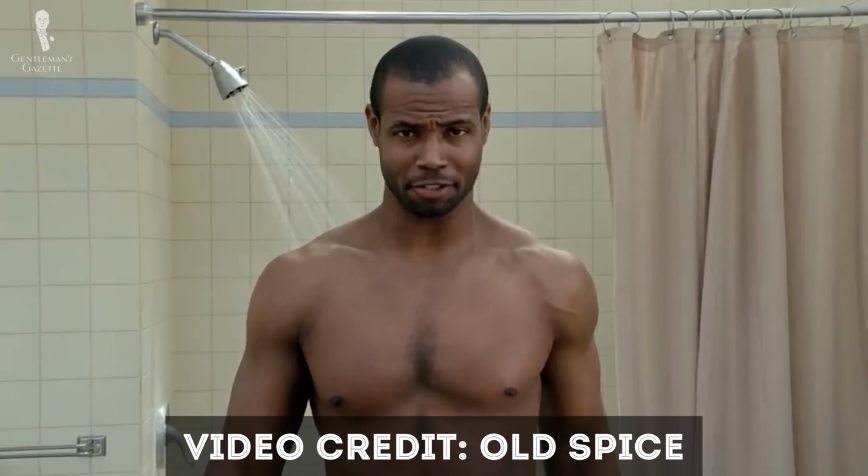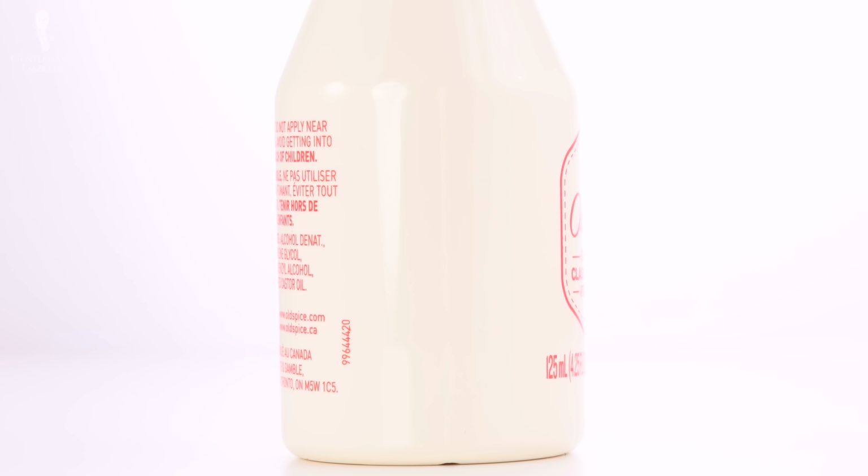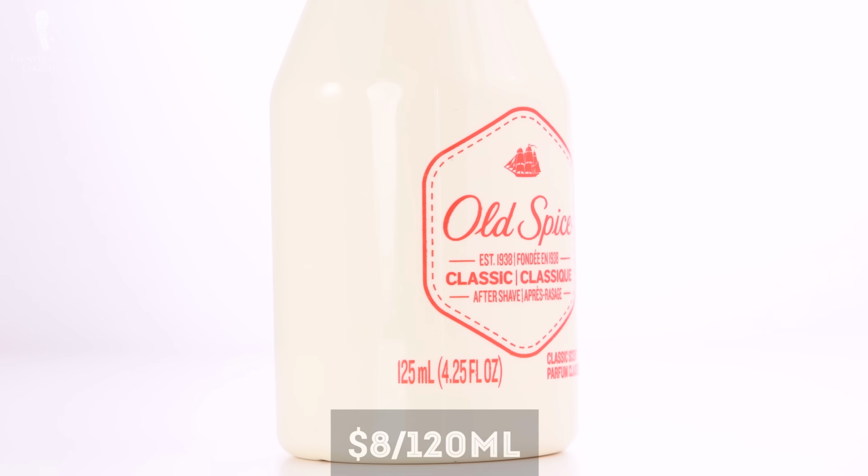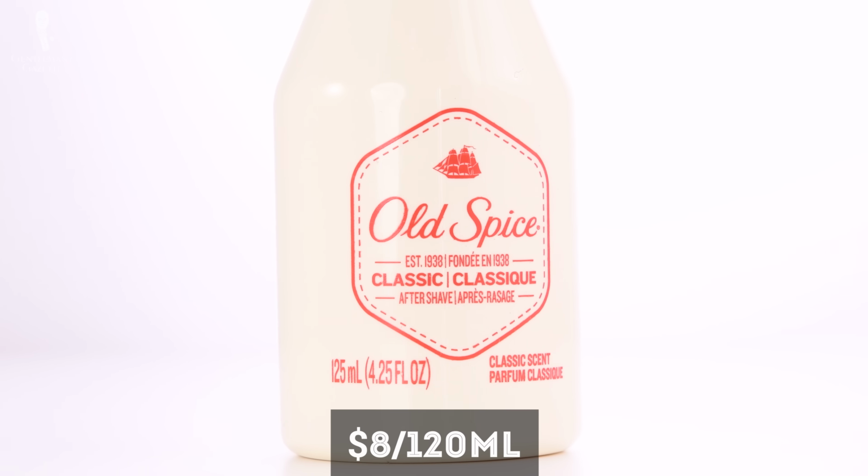Personally, I thought it wasn't such a strong scent, so it was hard for me to pick specific scents. Not having grown up in the US, I wasn't really exposed to Old Spice, and I just know it from advertisements for cheap men's grooming products, basically. So frankly, when I smelled it, I thought it was surprisingly good. Of course, when you look at the flacon and anything else, it looks really cheap because in fact it is. $8 for 120 milliliters is hard to beat.